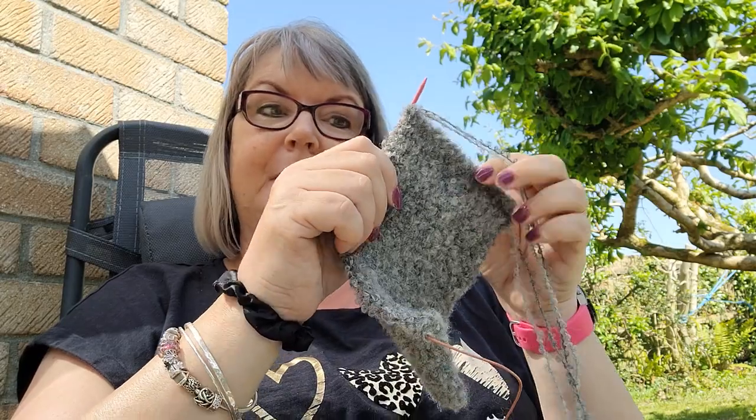So now I think I'm going to pick up stitches all the way around here, and then go on to the sides of this bag.